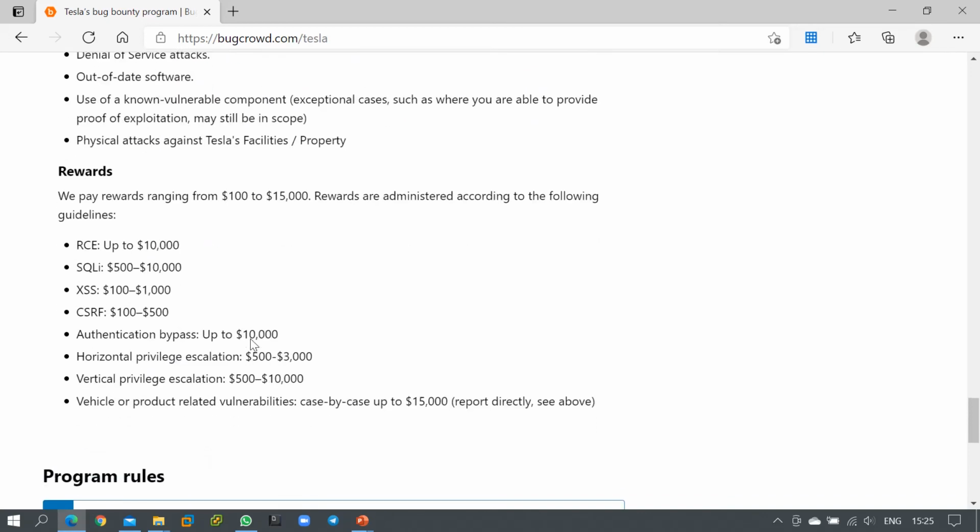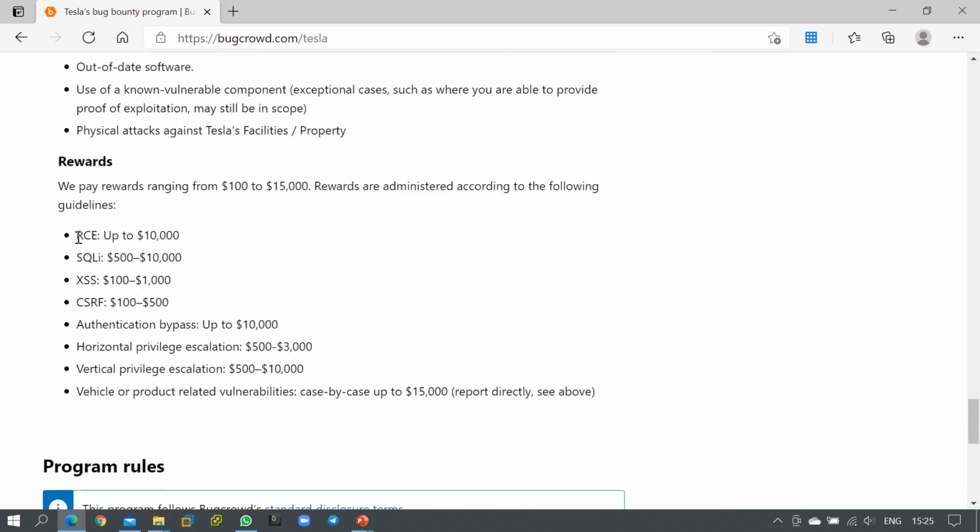And also you can see here, if you find any RCE vulnerability, you'll be rewarded $10,000. If you find any SQL injection vulnerability, you'll be rewarded between $500 and $10,000. For a cross-site scripting vulnerability, you'll be rewarded between $100 and $1,000. For cross-site request forgery, you're going to be rewarded between $100 and $500. For authentication bypass, you'll be rewarded $10,000.